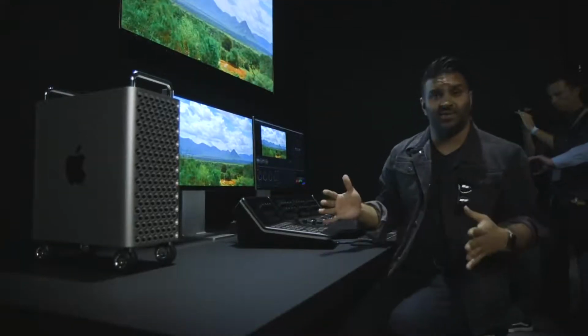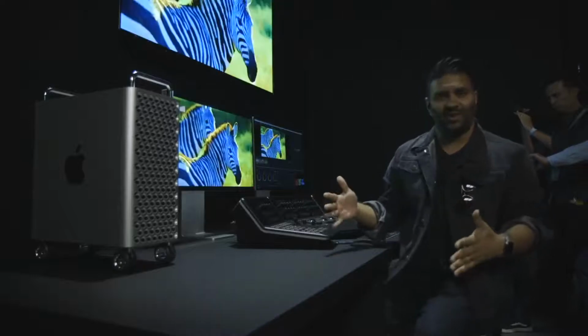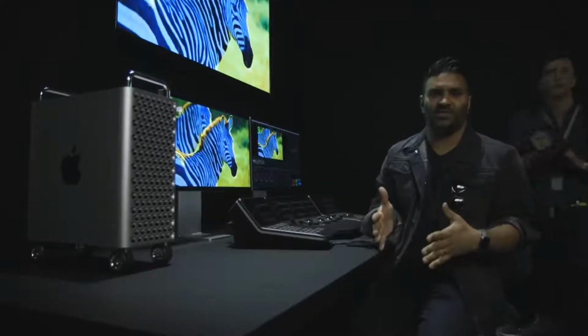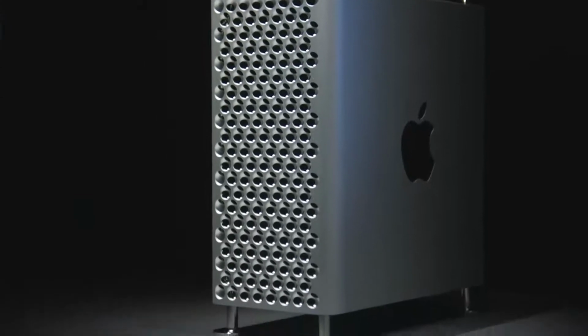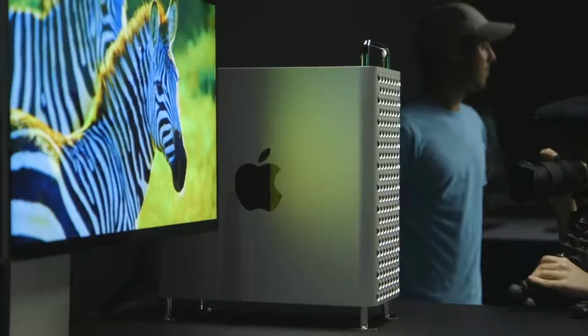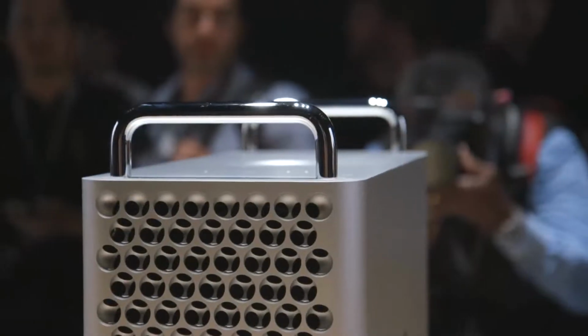There's not a lot of details on how that's going to work yet. All we know is that the base price of this machine, the one that's been announced, is $6,000. Apple says that compares favorably to comparable PCs with the same specs that come out at around $8,000.